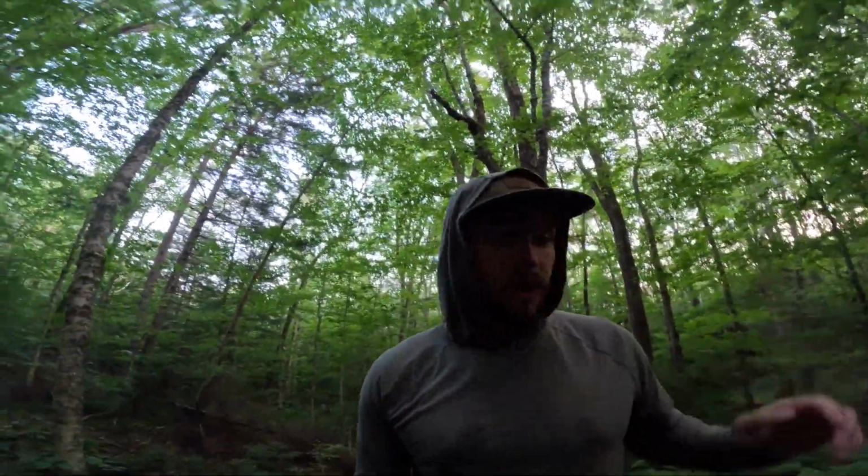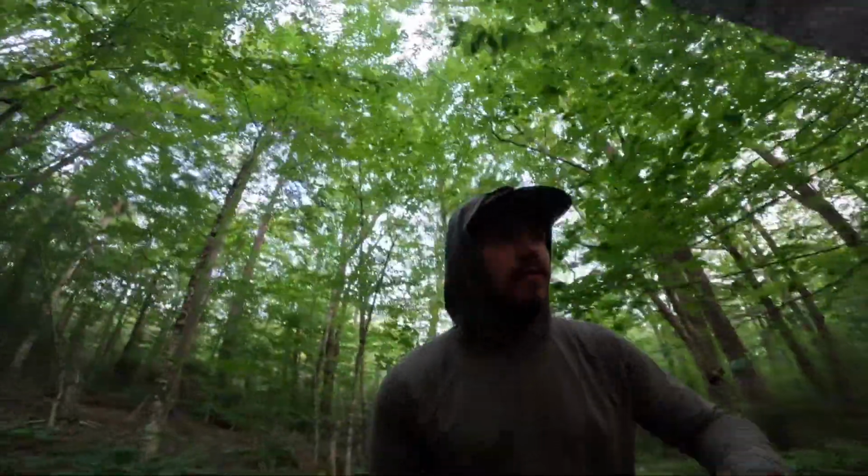While I was setting the camera up, I noticed two interesting things. So the bark was just slightly off on this tree over here.